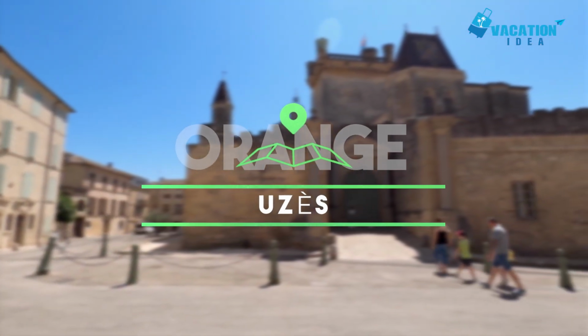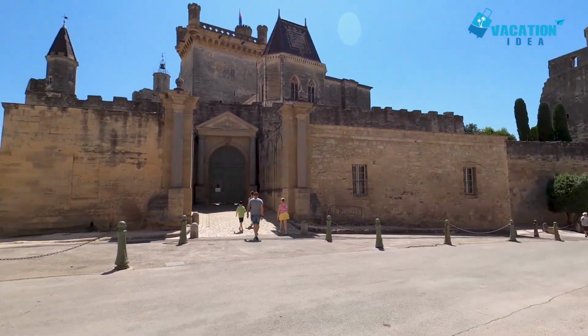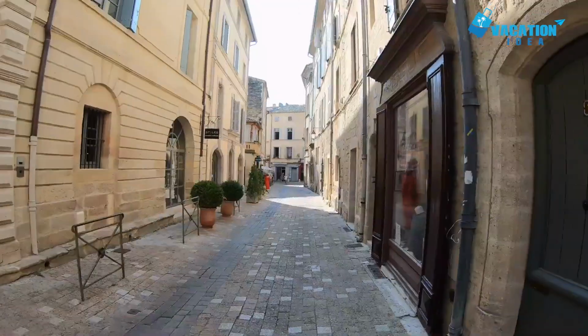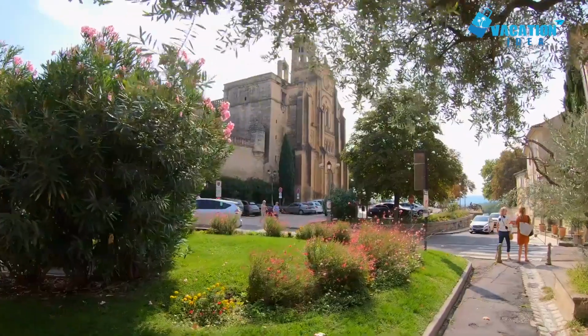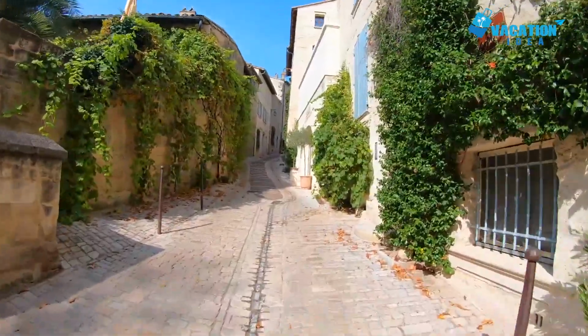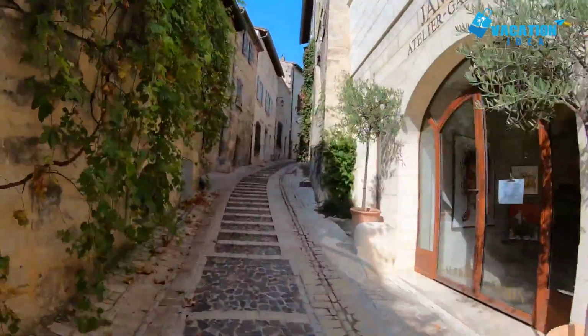At number 2, Uzès. There isn't a large monument to pick out in this city, but you won't regret making the undemanding drive west from Orange just to experience its old streets. They're brimming with history because Uzès was a bishopric up to the 18th century, so has an inordinate amount of listed buildings for such a small place, 40 in total.